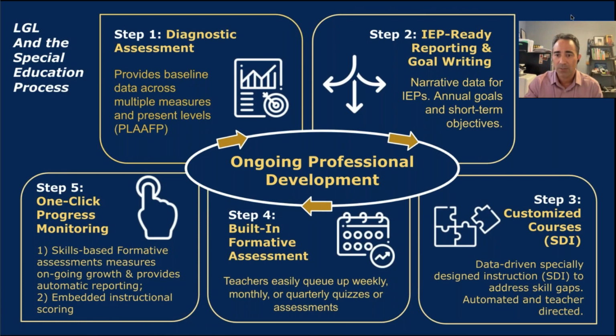This is really huge. Step 3 is you take that data, and automatically it creates a gap-focused SDI course for your students. So you put them in there supplementally, or maybe they're in inclusion. And so while they're in the regular math or reading class, they can also do some Let's Go Learn. So that way they're getting supplemented and brought up to level. But the teacher can also use the data and assign courses however they want.